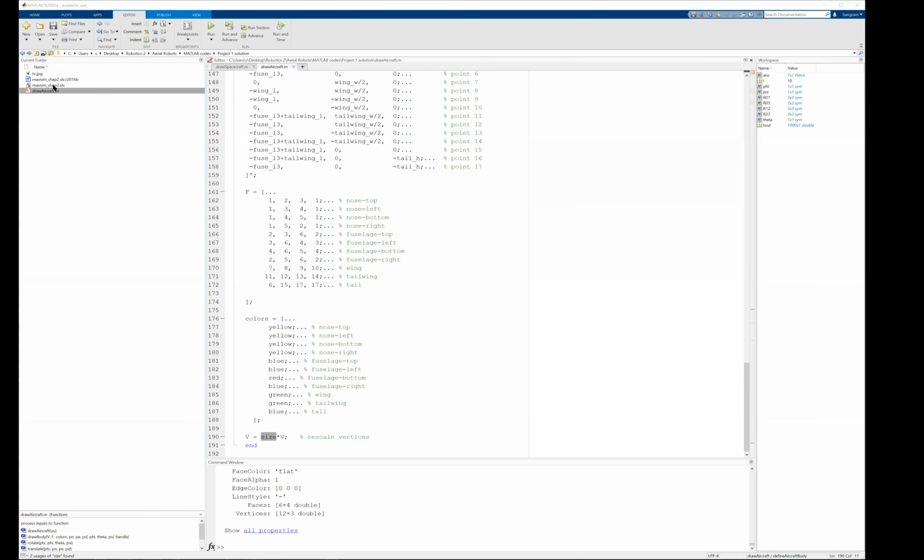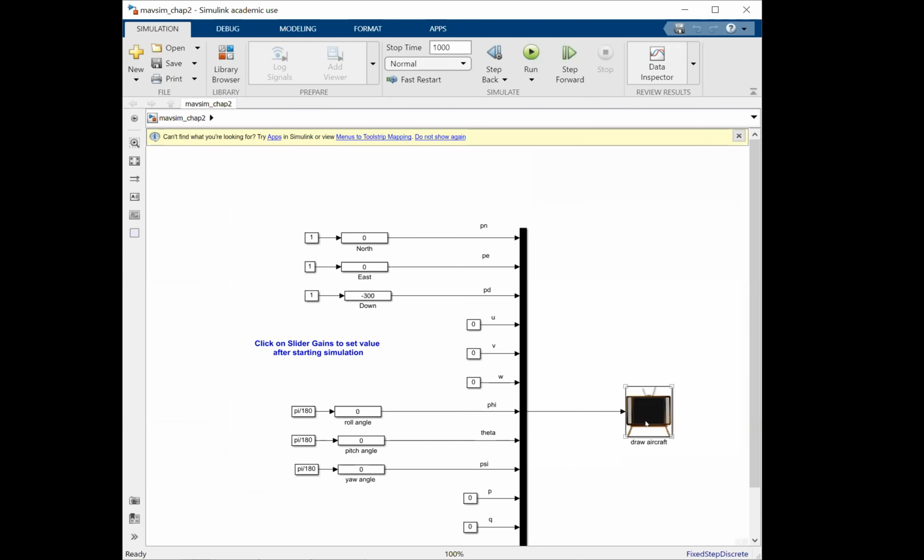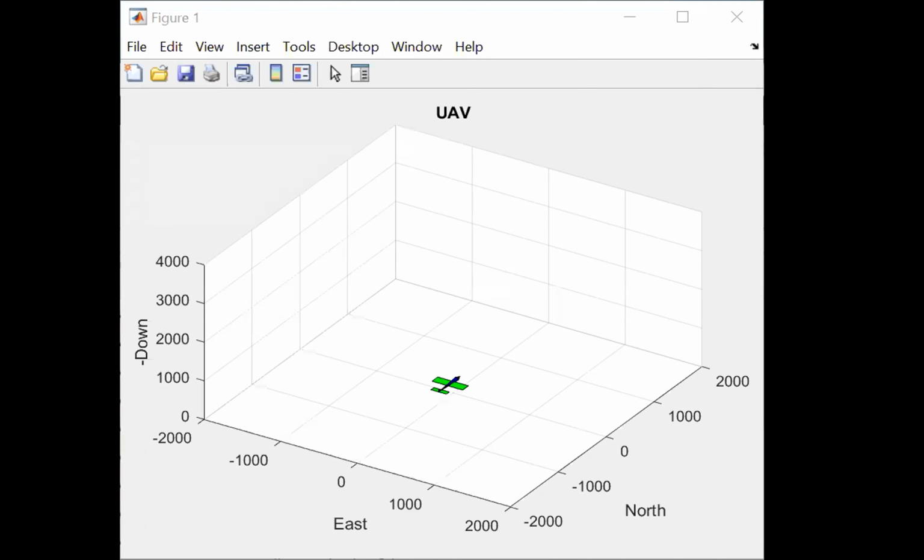Now I'm going to run the Simulink code. Just a second. If you look at the Simulink code, note here, everything is the same. The only thing is this interpreted MATLAB function is draw aircraft. Run. And now you should be able to see your aircraft. This aircraft will translate, rotate. And so you can see it goes forward, it can go backward.